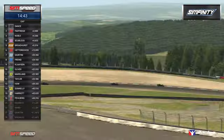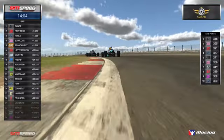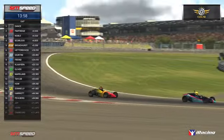He's still within touching distance if one of them gets a slowdown or they miss an apex or miss out on the draft. So he's in that zone, but he has no one behind him, so he can lift and coast as much as he damn pleases.